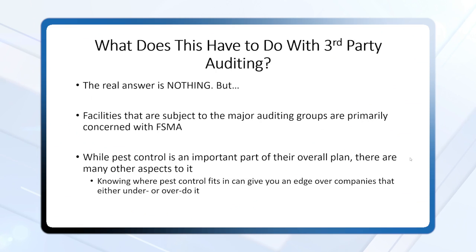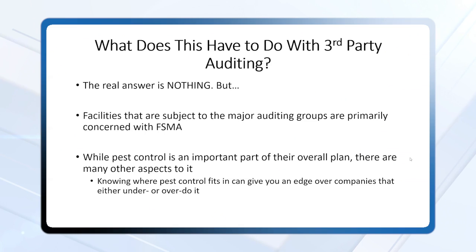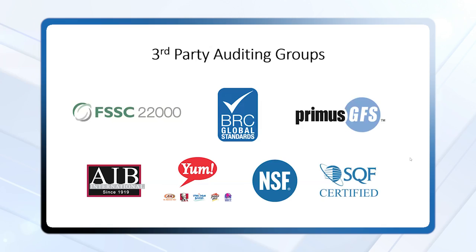I'm going to skip over this, but I was a little glib on this: what does this have to do with third-party auditing in terms of pest control? The real answer is nothing. When you get into, and I should have said this, what does it have to do with FSMA? I have already kind of beaten that dead horse, so I'll skip over that.